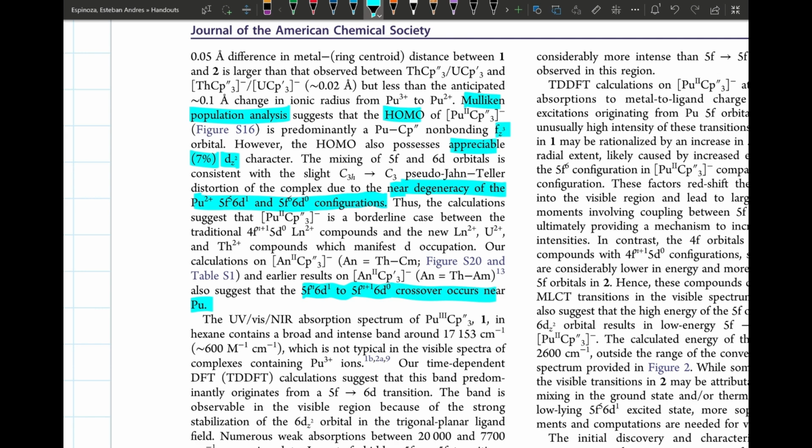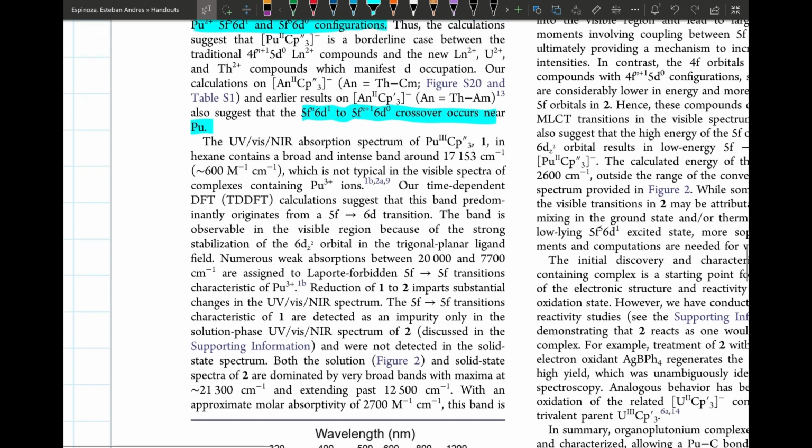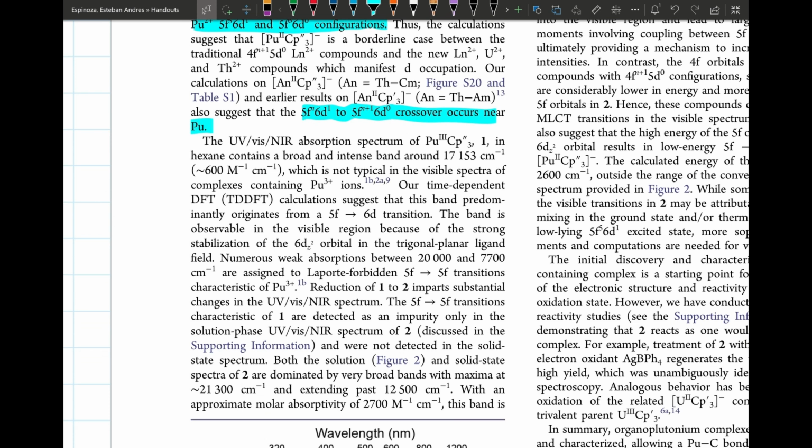Something else that they did to confirm the presence of the 2+ compound versus the 3+ was the use of UV-vis-NIR absorption, which works by shooting photons in these respective energies at a substance and then measuring what wavelengths of light are, I believe, either scattered, reflected, or absorbed. They mentioned seeing some absorption peaks that were assigned to Laporte-forbidden 5f-5f transitions as part of the 3+ compound.